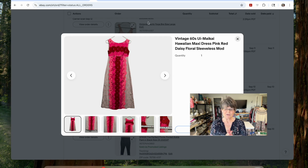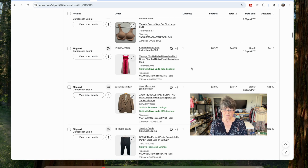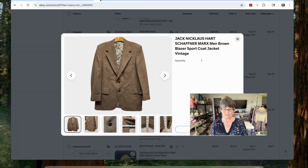This one went back to Hawaii. I was so excited. I paid $2 at the yard sale. It sold for $63.75 in 1 week. So if you see any of those beautiful vintage Hawaiian dresses, Hawaiian shirts that are the vintage, look them up. They're probably worth something. This, on the other hand, was not worth something.